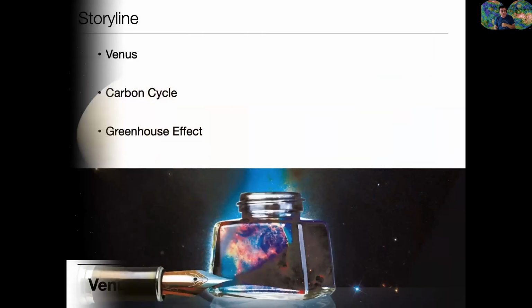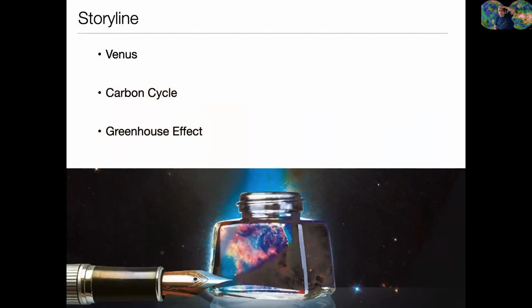Okay, so what we'll do is we'll talk about the global properties of Venus. We'll talk about what we think the main difference between the climate of Venus and the climate of Earth is. That's what we call the carbon cycle. And then we'll talk about the greenhouse effect, which is responsible for Venus's current condition today.